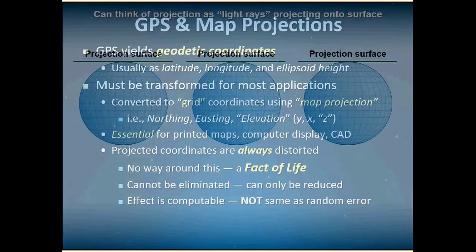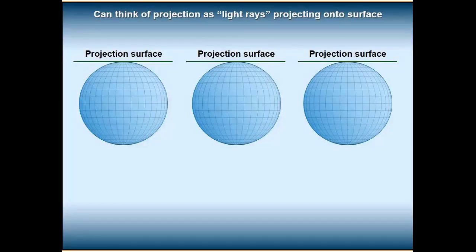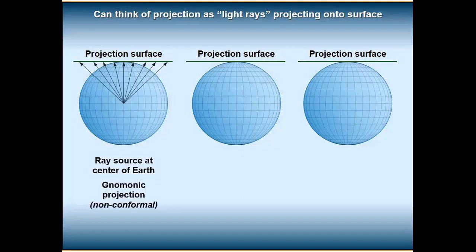Okay, now we'll take a little tour into map projections, just sort of in general. Get everybody on the same page. I've got these little globes up here with projection surfaces. And they call them projections. Why? Because you can think of them as light rays being projected out from some kind of source, a light bulb.